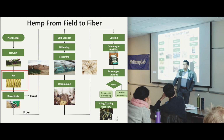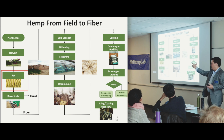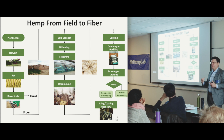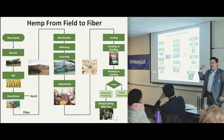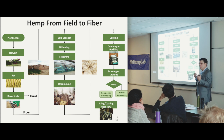Retting. Okay, do we need to ret? And what retting is, in case you don't know: you have this herd, and you have the epidermis, and then you have the fibers in between, and you have all this lignin and pectins. Well, retting is letting the pectins just rot away so you can easily pull the fiber away from the herd, easily pull the fibers apart. Unfortunately, that too impacts the fibers.